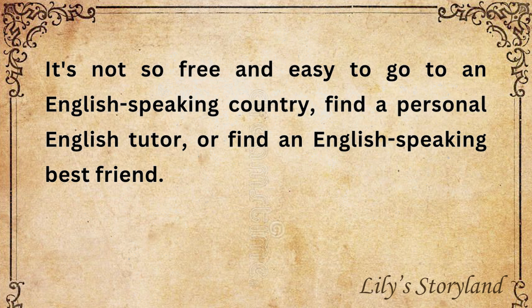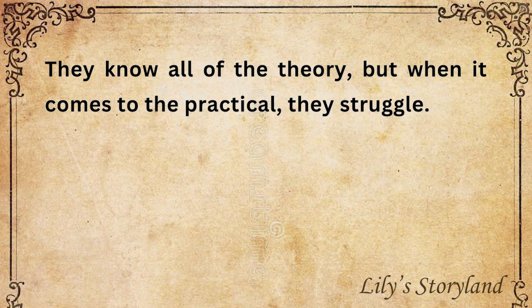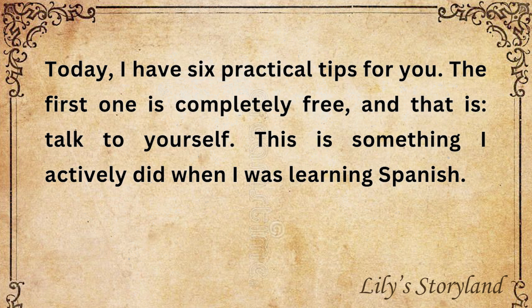It's not so free and easy to go to an English-speaking country, find a personal English tutor, or find an English-speaking best friend. This is why I meet so many grammar geniuses, students whose knowledge of grammar is higher than most native speakers. However, they just can't speak. They know all of the theory, but when it comes to the practical, they struggle. Today, I have 6 practical tips for you.